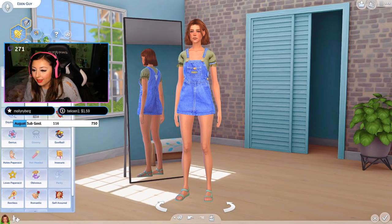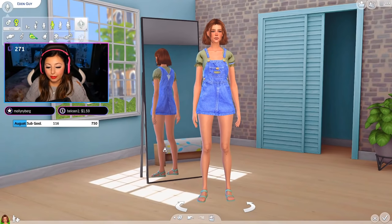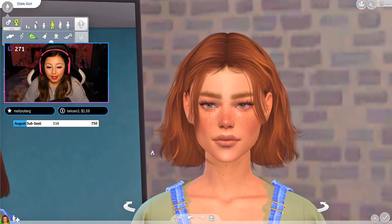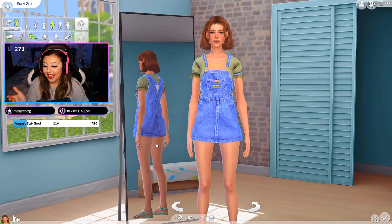Right, let me give her the trait where she's an animal lover as well. I think the whole thing about her being a vet really applies well. So she is really cute. Honestly, Maya, I am so impressed. The sim is gorgeous. Look how cute she is. She looks so sweet.